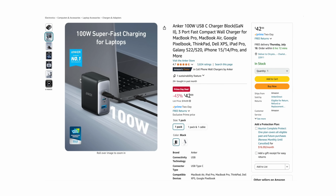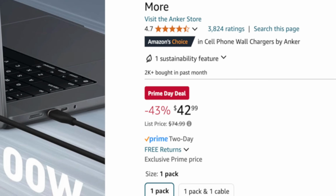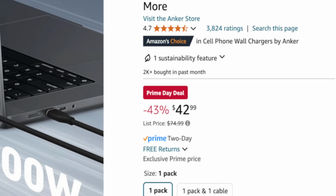The next item is this Anker 100-watt brick. This was coming in at $749, but with that discount, it's coming in at $42.99, which is a savings of 43% off. This is the power brick that I have. I always travel with it. I use it to charge my batteries. I use it to charge my phone. I use it to charge my laptop.